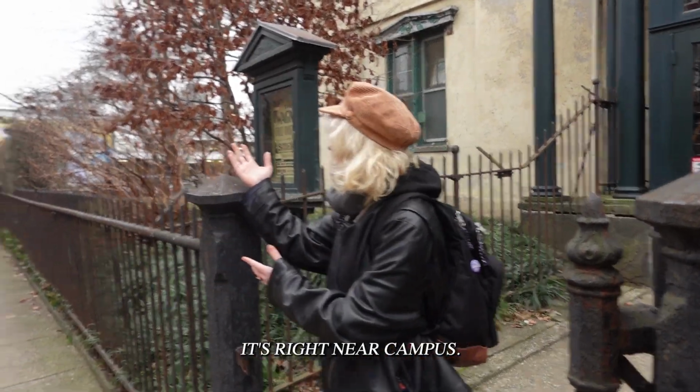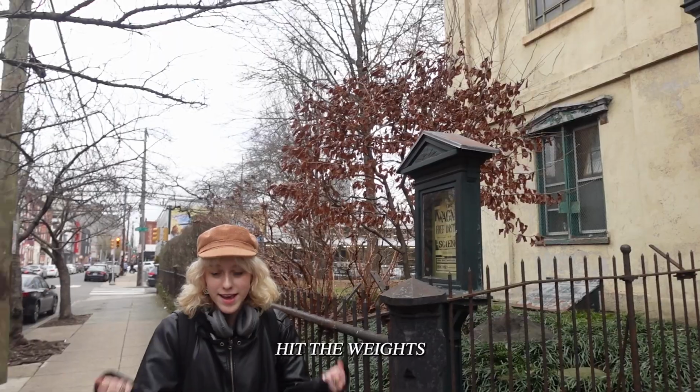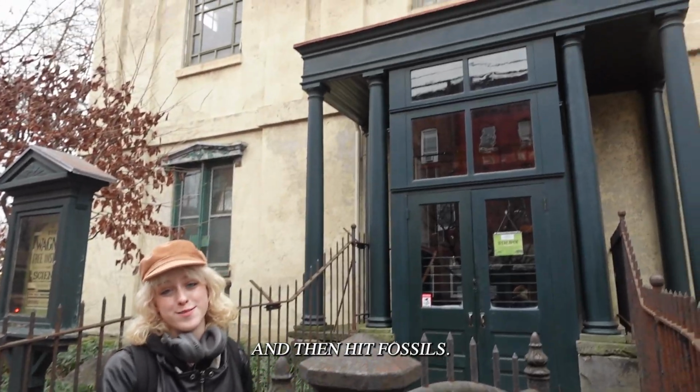It's right near campus. I can see stars. So if you go to the gym, hit the weights, right? Hit the weights, and then hit the fossils.